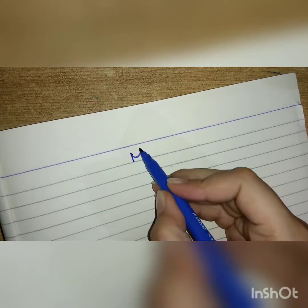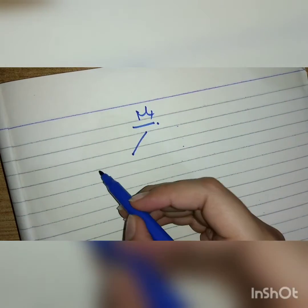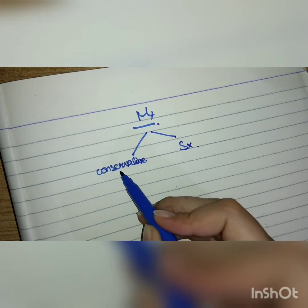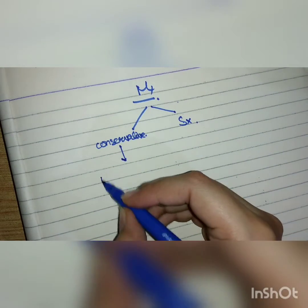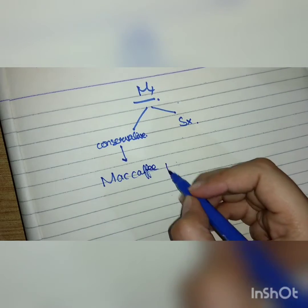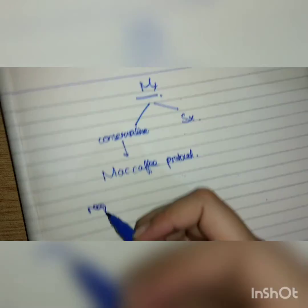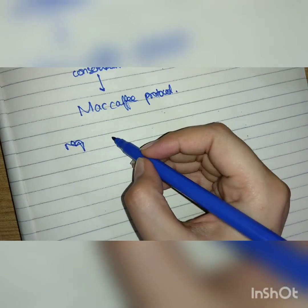Now, how are you going to manage placenta previa? Basically for management, we have two options: the conservative option, and surgical management. In conservative management, we are going to follow a protocol known as the McAfee's protocol. I don't know the exact spelling. For conservative management there are specific requirements. The case should be a safe case. How are we going to define a safe case of placenta previa?